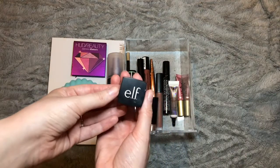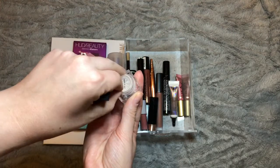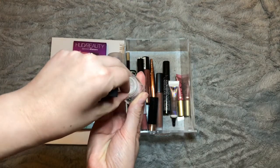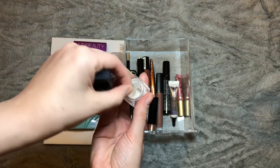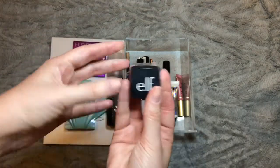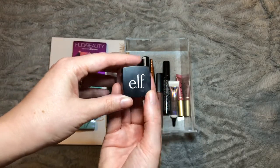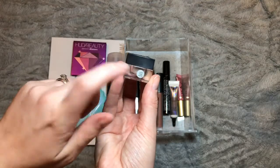For my under eye setting powder, this is the e.l.f. HD under eye setting powder, and this is one that is also in Project Pan, which an update should be getting posted in the next week. I'm really getting towards the bottom of this now, but this one will be staying in because this is definitely a staple and I can't live without it, but don't worry, I do have a backup once this runs out.